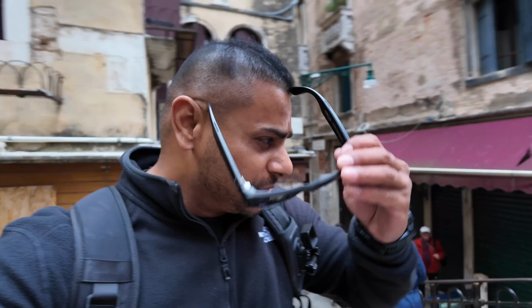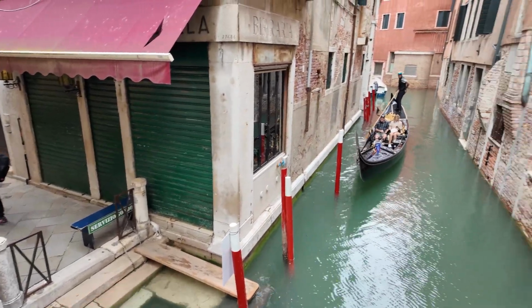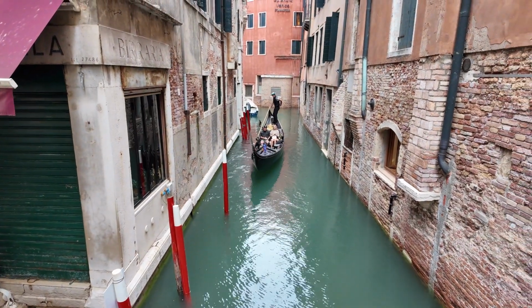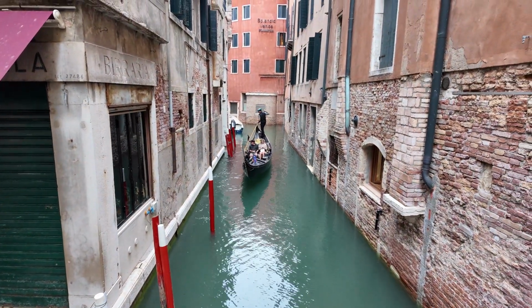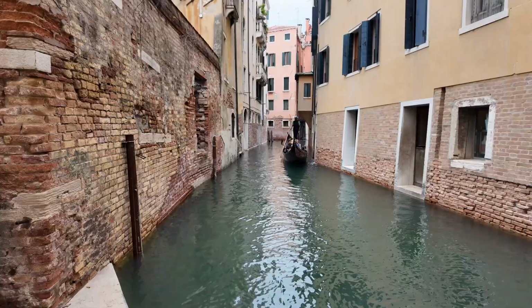Back in the days, I used to think people in Venice just go from one place to another on a boat. Yes, they do. But as a matter of fact, they also have a lot of roadways, a lot of bridges connecting. I think they need boats to be connected with the outside world, so the mainland, or even going from one island to another.